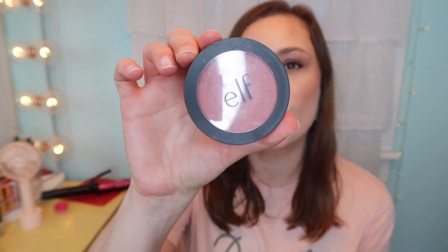I did buy it on sale at CVS like last year for $3, so I didn't spend very much money. So as far as money investment, practically none, but now I know. Next up is the e.l.f. Primer Infused Blush. This one is in Always Rosy.